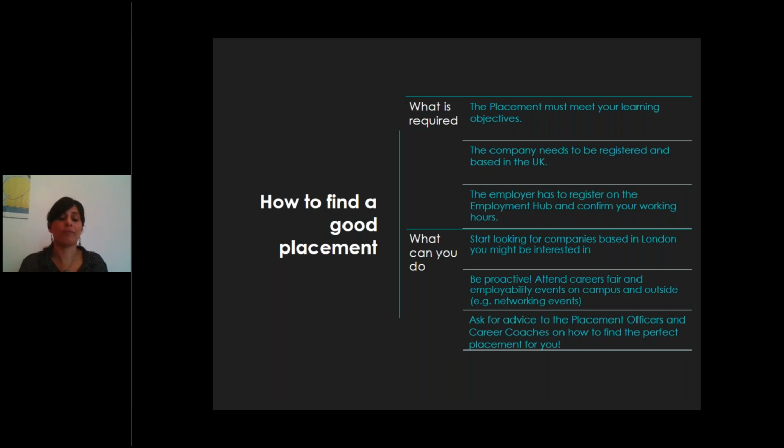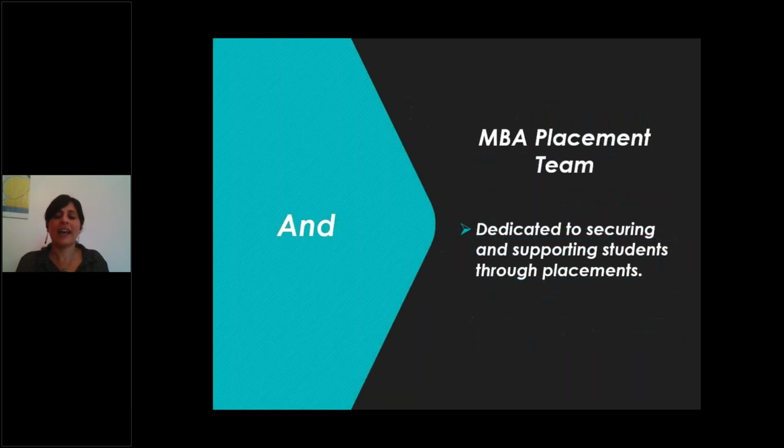So it's really just a matter of how much you will contact the team and how willing you are to engage with the team, because it's our job to support you in the placement here and find a great placement. As I was saying, the MBA placement team is dedicated to securing and supporting students through the placement. So keep this in mind always.